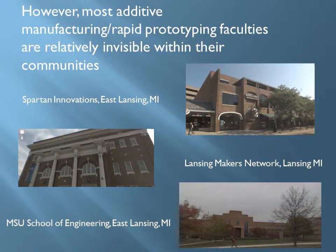Well, that's terrific. For those of us who aren't in school, though, it's a bit of a challenge to know how, if we were interested in these kinds of things, how would we, as individuals, as community members, interact with this new technology? Well, here are some of the examples of where this technology can be found in the Lansing area. The Lansing Spartan Innovations in East Lansing, Michigan has some of this technology available at their facility. There's the newly announced Lansing Makers Network, which will be housed in this building in downtown Lansing. The MSU School of Engineering clearly has a lot of this material available.